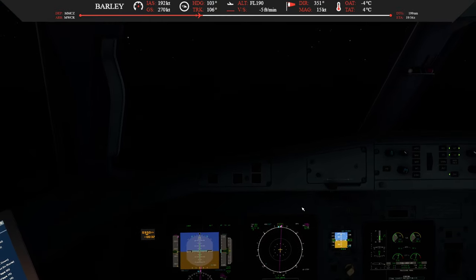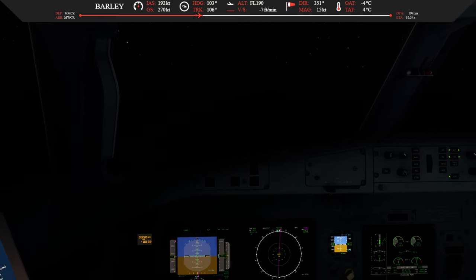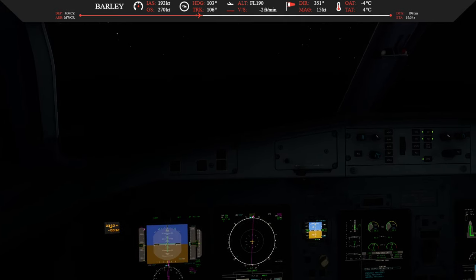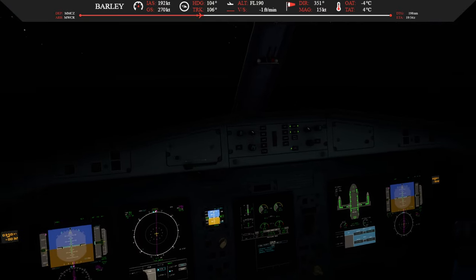And you'd think the EFB would at least match the weight and balance for the plane. You'd think. Fix one or the other. I don't care which one.